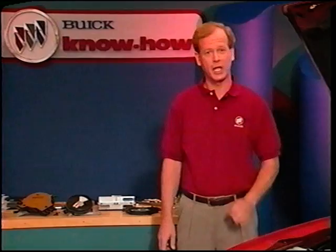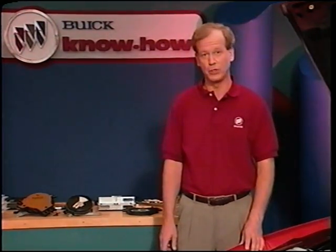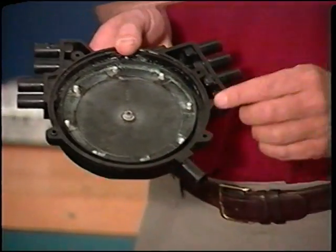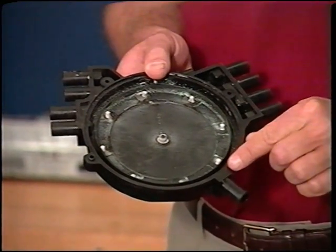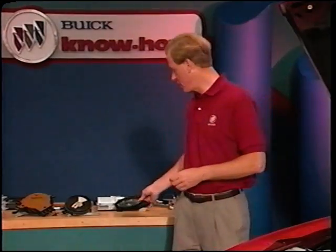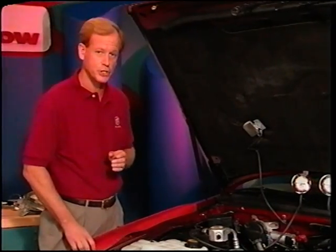However, one item that occasionally shows up is engine misfires due to moisture or contamination buildup inside the distributor. Here's an A-bits distributor cap that has been heavily corroded. Typically, these conditions are due to a restriction in the A-bits ventilation system. The ventilation system is responsible for removing harmful contaminants that collect in the distributor during normal operation.